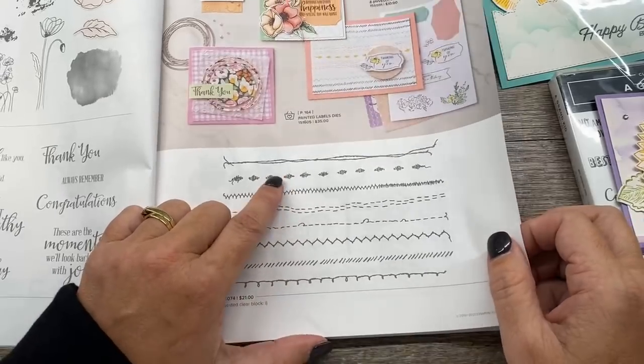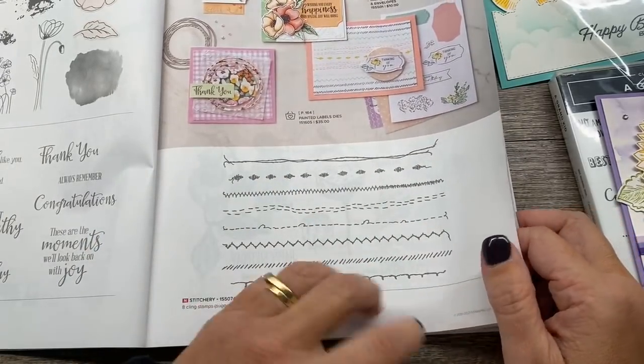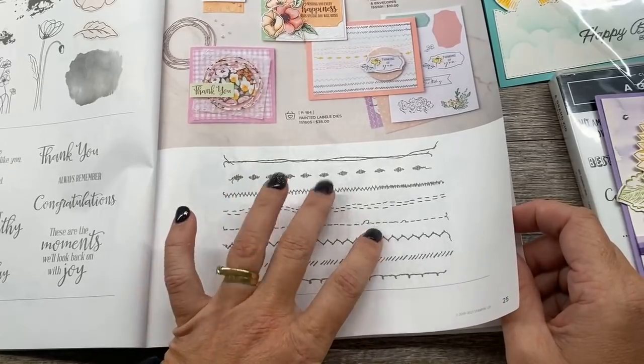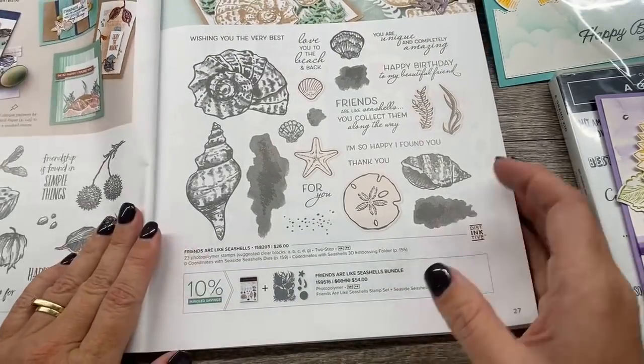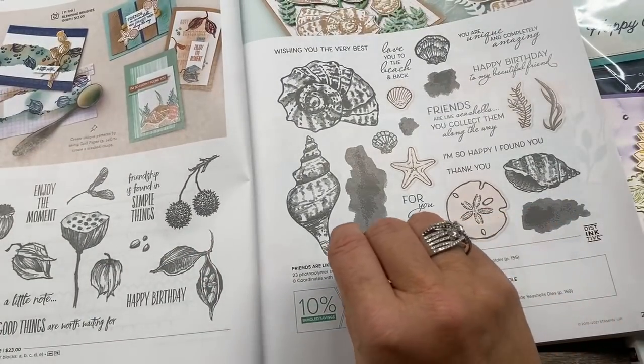But this is a really fun set to just add some stitching to. So I kind of would think of this as more of an accessory stamp set, really. Okay, this set I really have no love for, but I do have some samples.